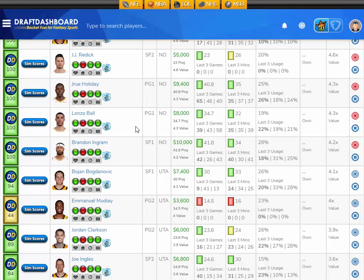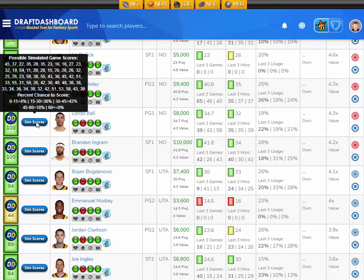Okay, another guy, this guy's a lower salary. They upped this guy's salary. He used to be way underpriced. Now he's a little bit overpriced, but it's not too bad. So I like Lonzo Ball, projected at 34.7 fantasy points here tonight. That's 4.3 times value. He's 8,000 DraftKings salary.